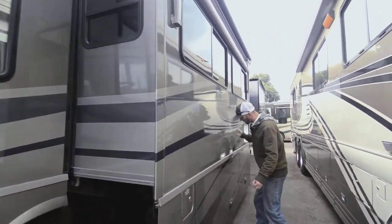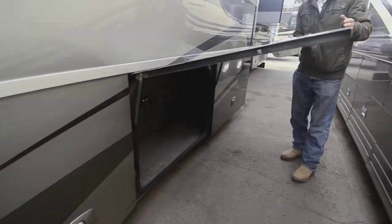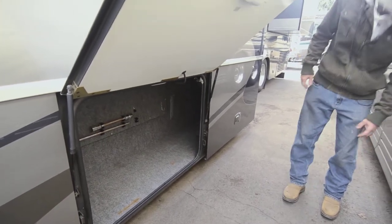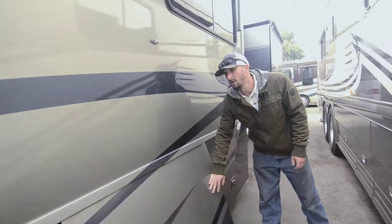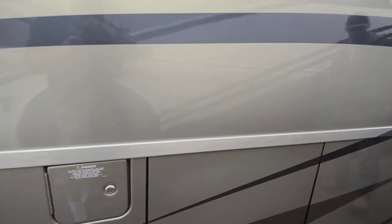The storage that comes out with your slide makes it a little bit easier to access things. You're not bumping your head on stuff trying to get in there, and then that's all connected throughout, so it ends up being a good bay of storage. Your fuel tanks can be filled from both sides. You'll see one fuel door there, and when we're walking in on the other side, I'll point out the other one for you.